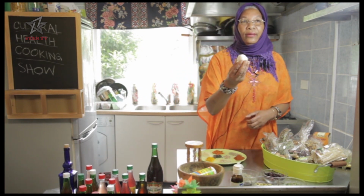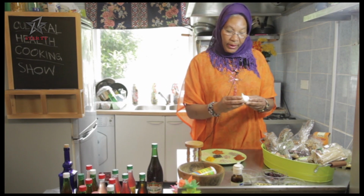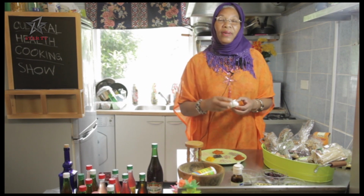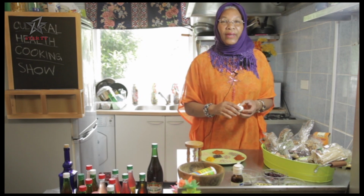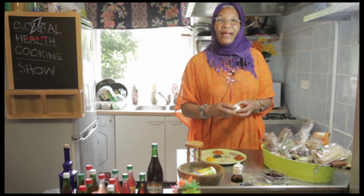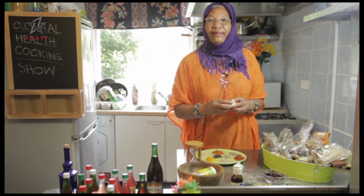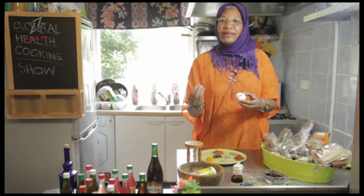We have garlic, which is very important because it's very good for high blood pressure and brings it down very quickly. It's also an antibacterial. It's used for 150 different things of the body. It thins the blood. Yeah.